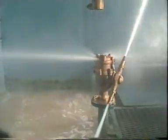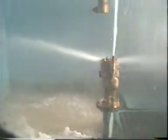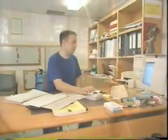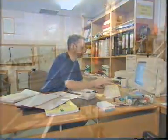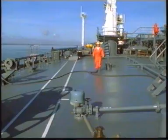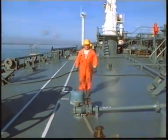Always remember that the right pressure is essential for effective crude oil washing machine and eductor operation. Above all, the basis for an efficient operation is a good discharge and COW plan, coupled with consistent monitoring of every stage of the plan throughout the entire operation.